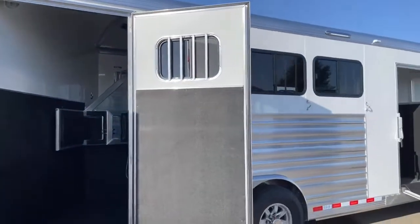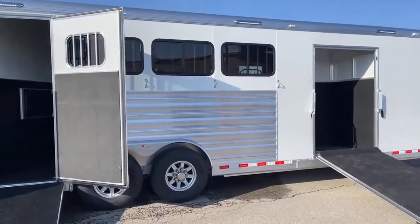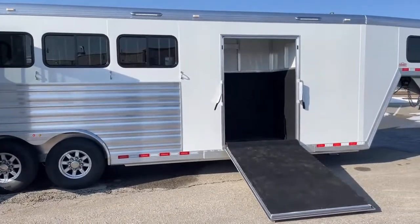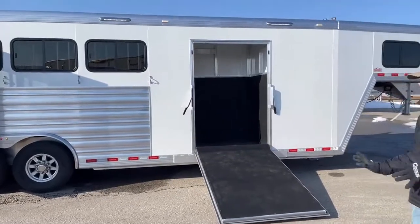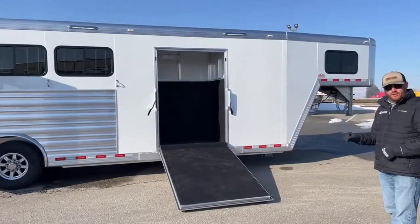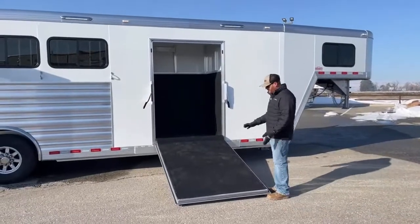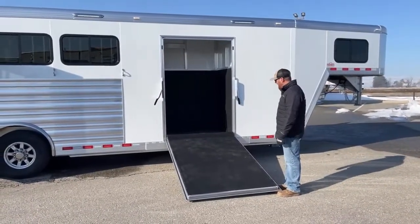So as we work our way out, one of the other things she said is, I want more storage and I want a hay room. But she didn't want just a door, she wanted a ramp going in there, which again, I don't blame her. This is going to make everything so much easier for them, loading, going to shows, unloading, going home, anything like that. So with this, we put this hay room on here and then we put a ramp. So again, transition going in and out of this is going to be so easy.